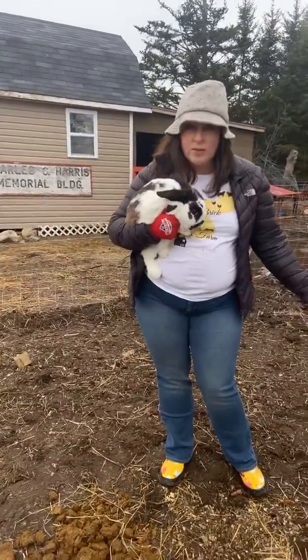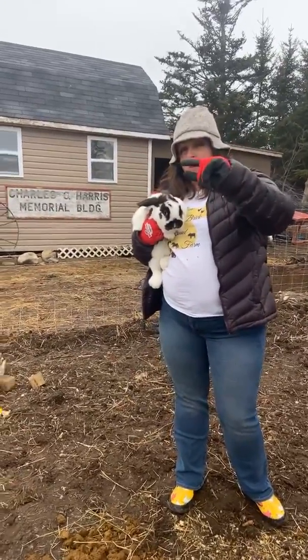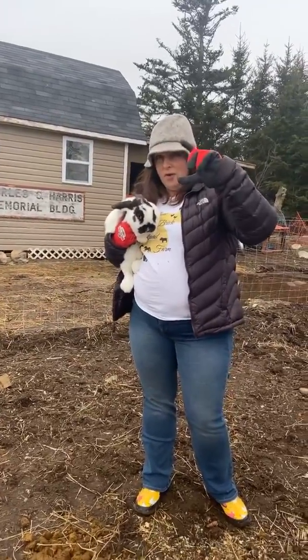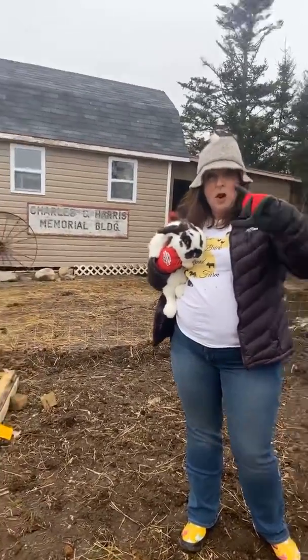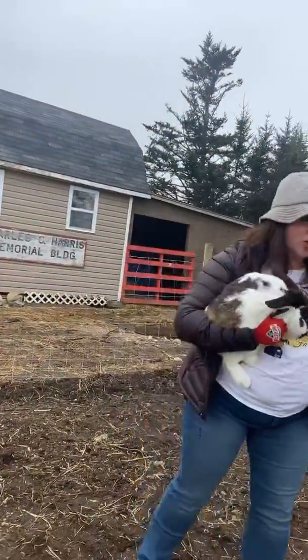You're gonna get a hold of some manure, and you are going to put a good, how big is an inch? About that big? We want about a good 3 to 4 inches of manure or composted manure on your garden. Okay, and then I'm gonna show you what a tiller looks like.